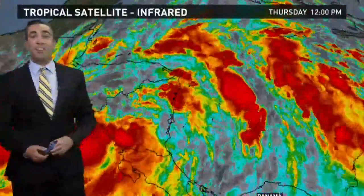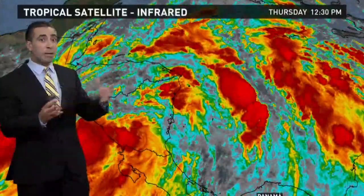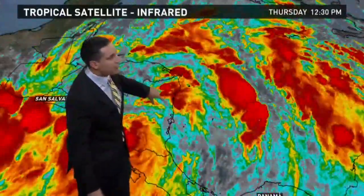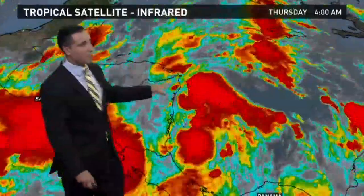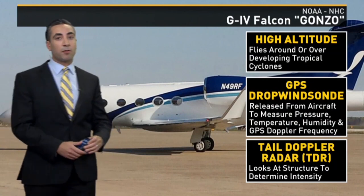Can you see where it is here on the satellite imagery? Kind of hard to pinpoint, right? Not a very well-organized system. In fact, it's already over land in northeastern parts of Nicaragua. You can barely make out its circulation here with some very minimal convection around the center of circulation there. But it's not going to remain over land for very long. Going to move over northeastern Honduras in the next 6 to 8 hours and then back out over open water.